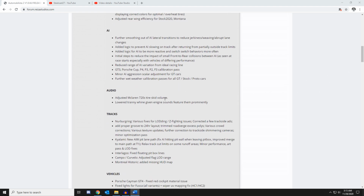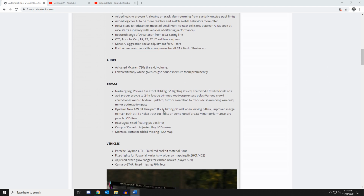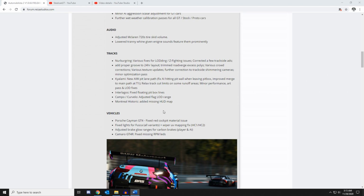Then we have some audio changes, tire skid volume for the McLaren, transmission whine. Never really noticed either of those two things, but someone did. Track changes. It looks like aesthetics, ads. I like ads actually. Racing grooves, crowds. Hopefully they'll have the crowds be mindful of 6-foot spacing and masks, perhaps. Who knows? And fixes to some bugs on some of the tracks.